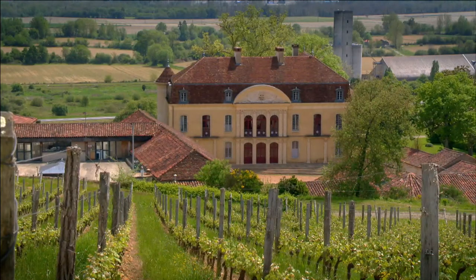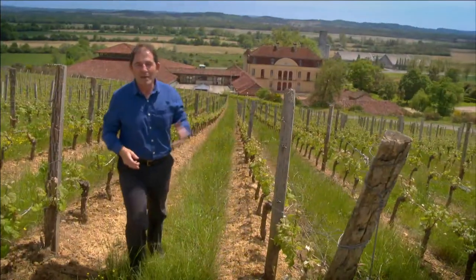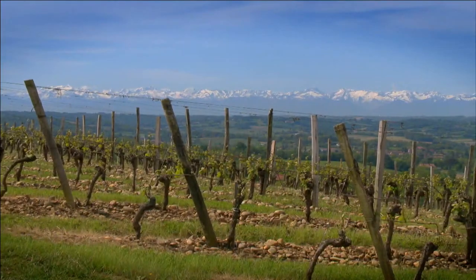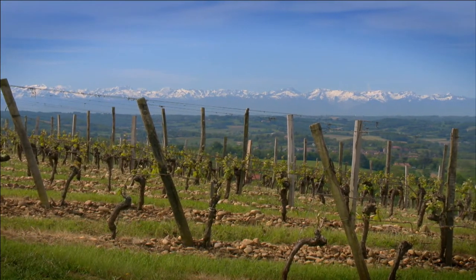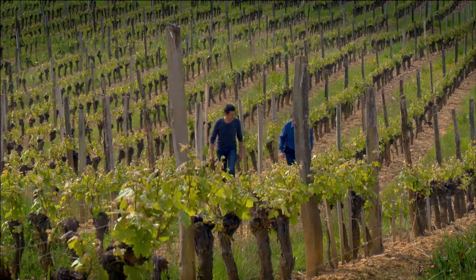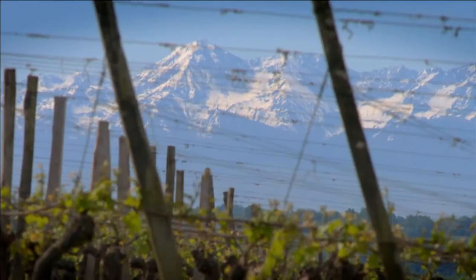This is Château Montus, often referred to as the best winery in the south of France, where the climate is hot with plenty of rainfall and a terroir that produces some of the finest red wines in France. This superb soil has produced full-flavored red wines for over 2,000 years.